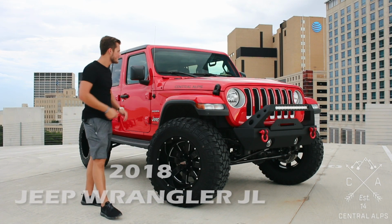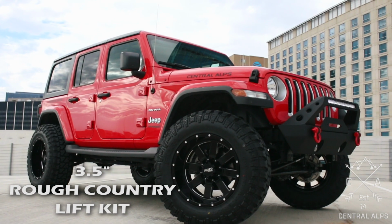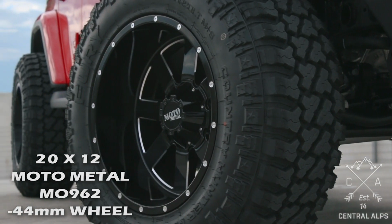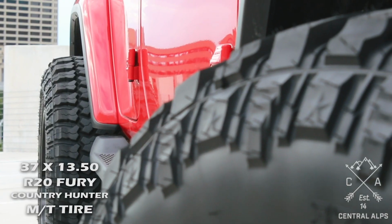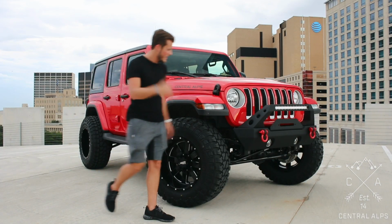with a 2018 Jeep Wrangler JL. It's got a 3.5-inch suspension lift on it, some 20x12 with a negative 44mm offset wheels, and some 37x12.50R20 mud terrain tires. Absolutely no doubt about it, it will fit. It clears front and rear.